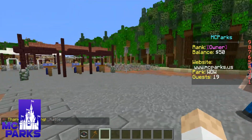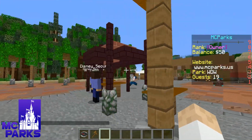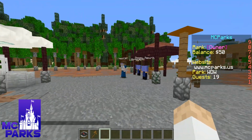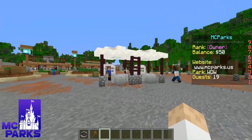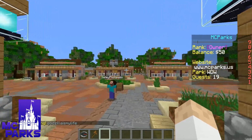Alright, let's go. Alright, cool. So it's going to be interesting. Obviously, the security booths are still set up here, but who knows, with what they're doing at Magic Kingdom, maybe the security stuff's going to change at Animal Kingdom in the future, too. Yeah, we'll see. It's going to be very, very interesting.